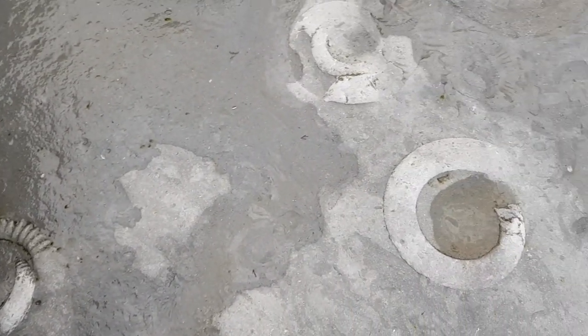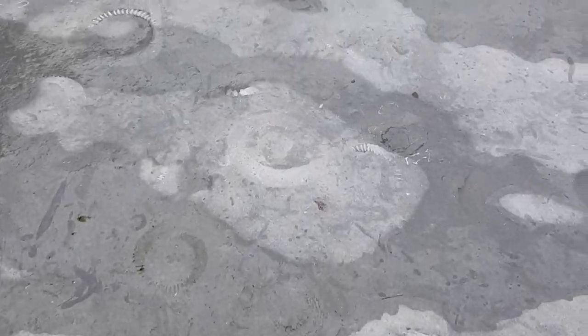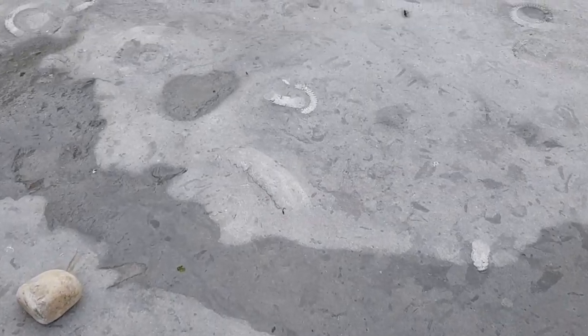This part of the beach is known as the ammonite pavement, and it's clear to see why. This huge stretch of beach is absolutely covered in ammonite imprints and fossils.